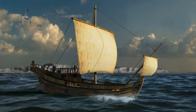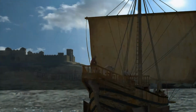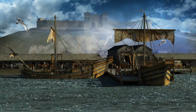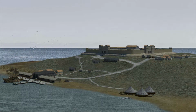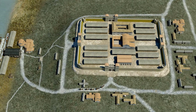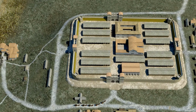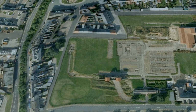Now, 1800 years ago, wooden ships such as the Aquila would have sailed all the way from the Mediterranean to the port here at Arbeia. The fort was originally built to protect both the port and the Tyne estuary. The year is 208 AD, and the fort is just over 80 years old. However, it's about to undergo a dramatic change of use. But to help us understand its history, let's come back to the present day.